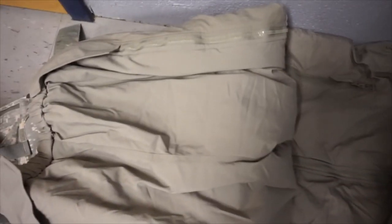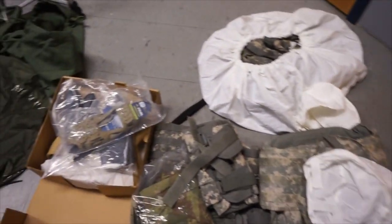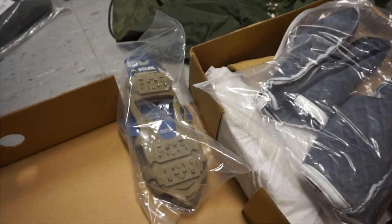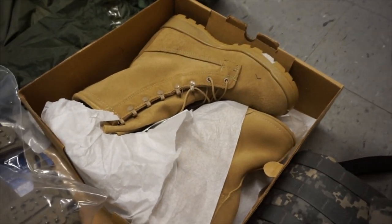And then this is your extreme snowsuit when it's like negative 85 and it's cold and you're in the snow hunting Russians or something. Hopefully, I never have to use these. These are boot spikes or snowshoes. I don't know. Hopefully, I don't use them. But you get these in case you need them. And then they also give you a pair of boots for winter, I guess.